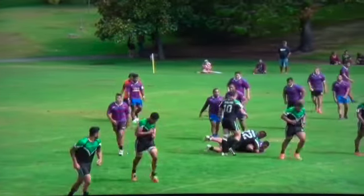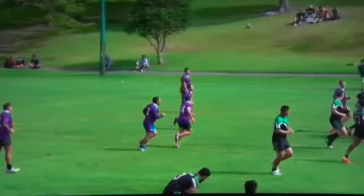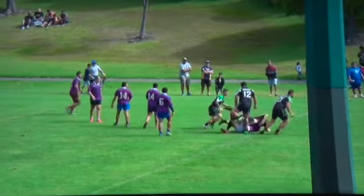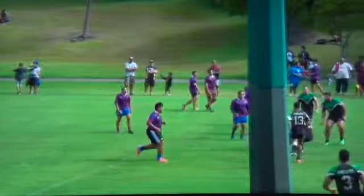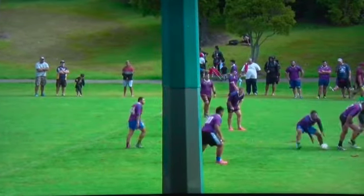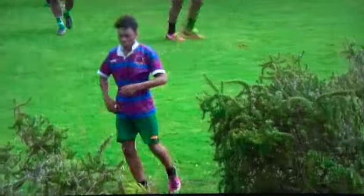Comes away with a back move. Number 14 it was. Passed out to number 18. That is 3 guys. He's put it up to 10 metres inside his own half. Ball comes out the right hand side now. Number 2 takes it up, goes out to number 3. Number 3 with the ball now, long pass out to his little winger.